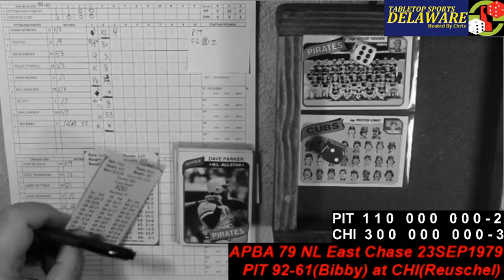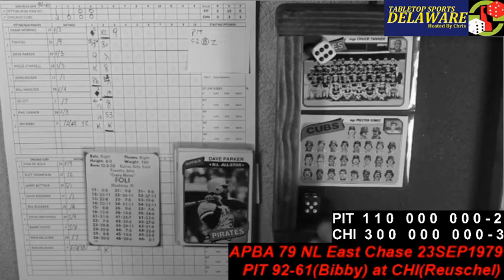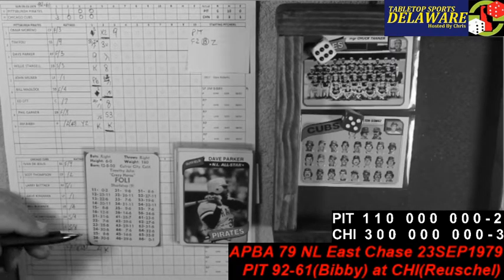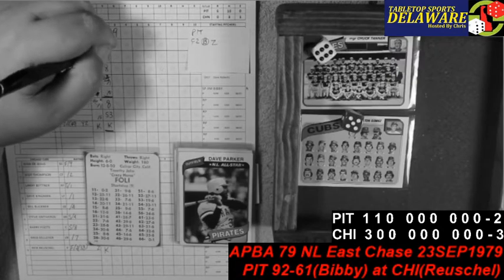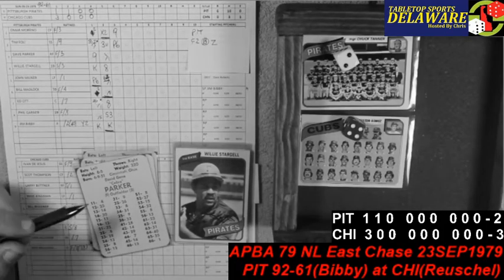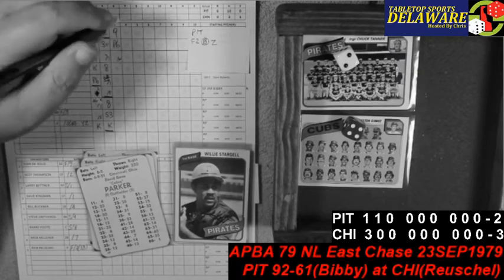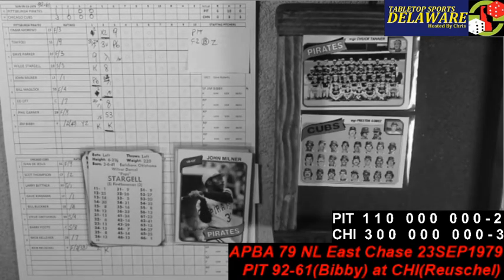Tim Foley comes to the plate. Shortstop, Reuschel with the pitch. 5-6. And that's going to be a 34. Pops it up center of the infield. Ivan DeJesus calls off Kelleher. Makes the catch. 2 outs. Dave Parker comes to the plate. Reuschel with the pitch. 42, and Parker extends the inning with a walk. Takes that 3-1 and sits on it. Willie Stargell, tying run at first.